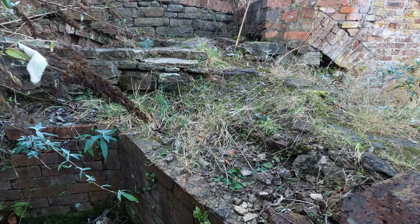So this is the area where I think is the water wheel. Now that square there, I'm going to stick my neck out and say that was the spindle for the wheel. So our water would have come through that archway, now bricked up, turned our great big wheel, and then would have given us the power for our spinning mill factory.